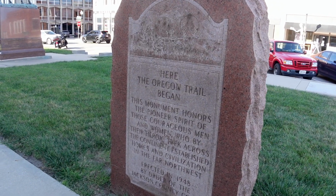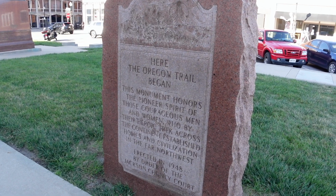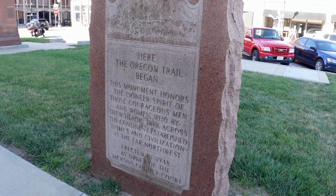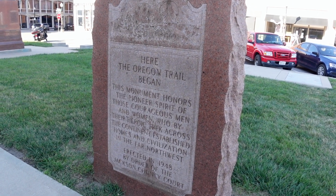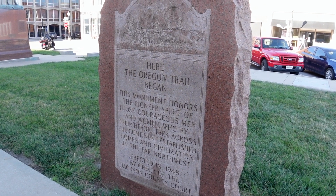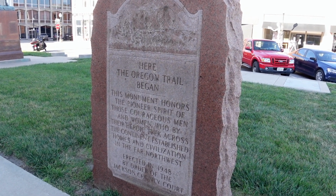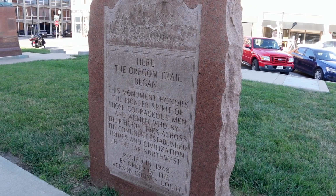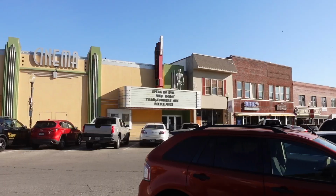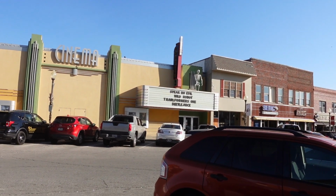This is where the Oregon Trail began. This monument honors the pioneer spirit of those courageous men and women who by their heroic trek across the continent established homes and civilizations in the far northwest. Erected in 1948 by the order of the Jackson County Court. Got the cinema across the street here.